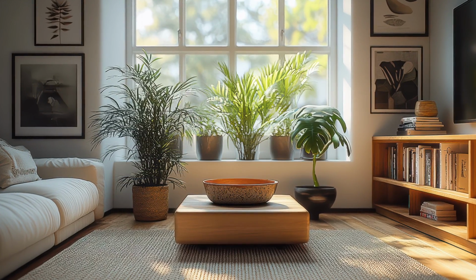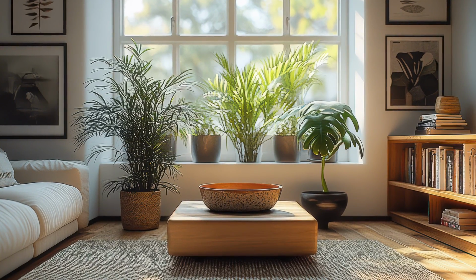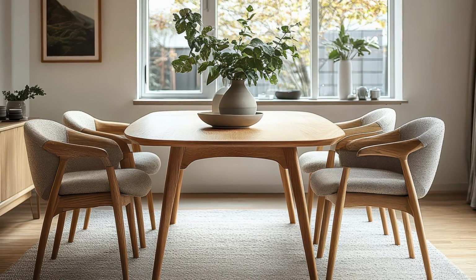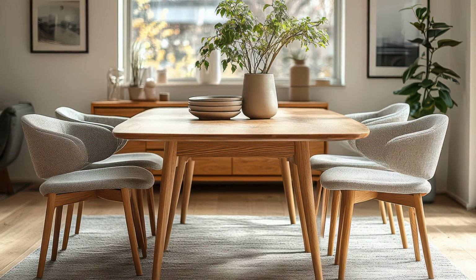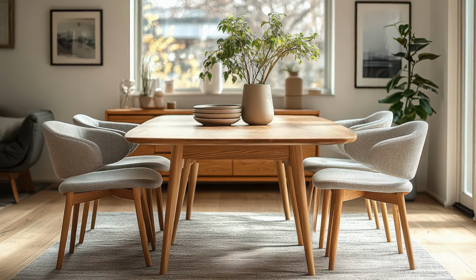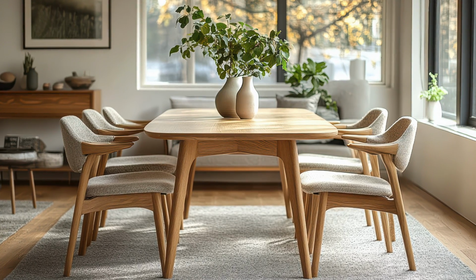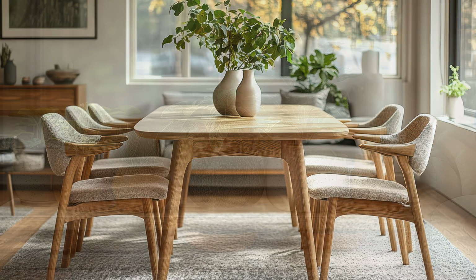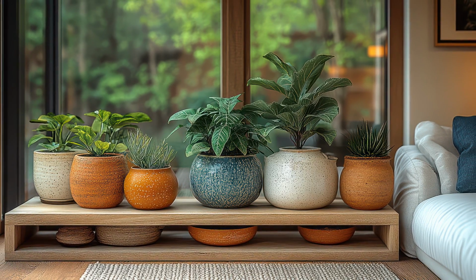As for accents, consider small touches like vintage ceramics or a minimalist plant stand. Plants add life to the room and keep it from feeling too sterile, while the vintage ceramics add a hint of nostalgia. Layering these details thoughtfully throughout your space will give your home a unique, well-lived-in look that combines the best of both worlds.